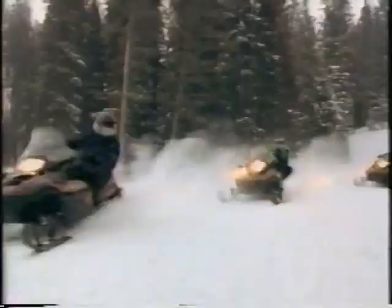Once you've matched your particular riding style with the right Arctic Cat trail sled, you're well on your way to some of the best handling and ride quality available. And really, isn't that what snowmobiling's all about?